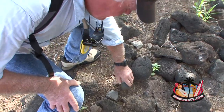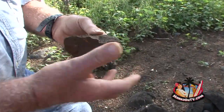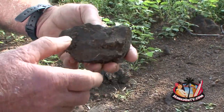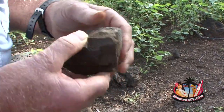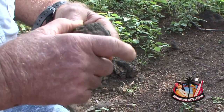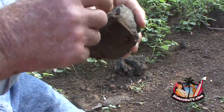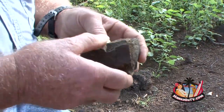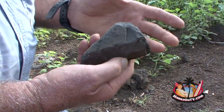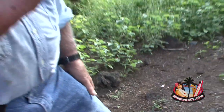This is an adze preform. Whoever the stone worker was who was trying to work this core was trying to make it into a rectangle. You can see this is the beginning of the sharp edge of the adze. This is the back side of the adze. Never quite made it. He's taking off flakes along here. For some reason the material wasn't good enough, or he made a mistake and he rejected it, and possibly could use it as some kind of a secondary tool as well.